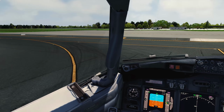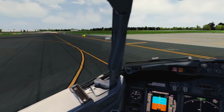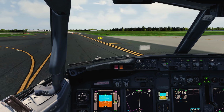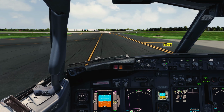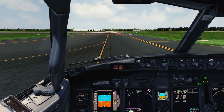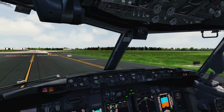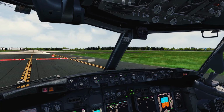American 1481, Orlando Tower, on departure fly heading 140, wind 220 at 9, runway 18 left, clear for takeoff. Alright, you said Virgin, but I'm assuming you meant American 1481, clear for takeoff 18 right and runway heading after departure. American 1481, heading 140 after departure, clear for takeoff 18 left.